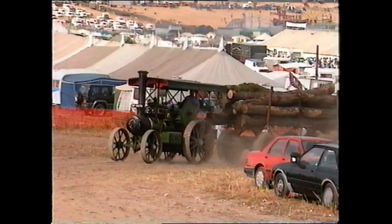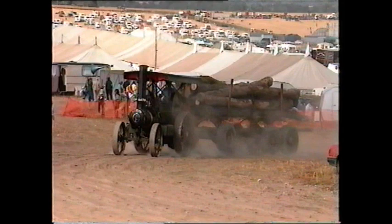Another demonstration of timber hauling was given by Princess Mary, a 1918 4NHP Garrett tractor.